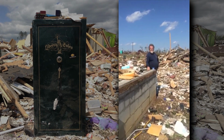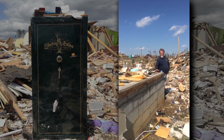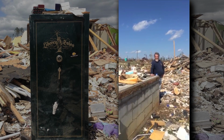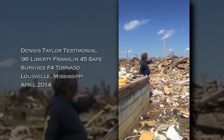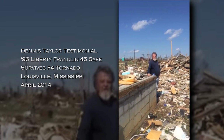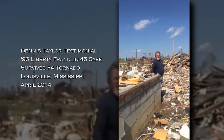This corner right here was where the Liberty Safe was standing. It wasn't bolted down to the floor, it was just sitting on the carpet. And when the tornado came through, it landed about 10 feet away from here, and it was buried underneath this pile of rubble in the background. I had to get a friend of mine with an excavator to remove all the rubble off the safe in order for me to get to it.